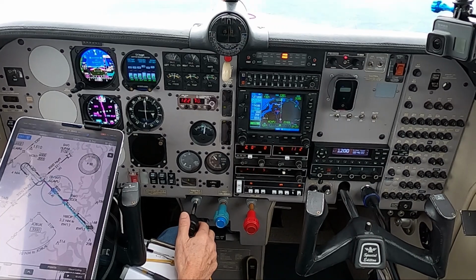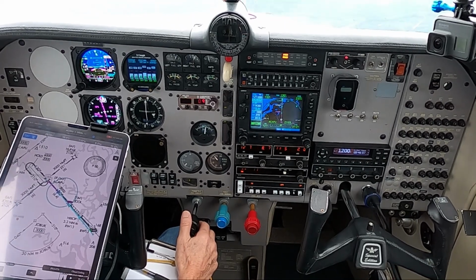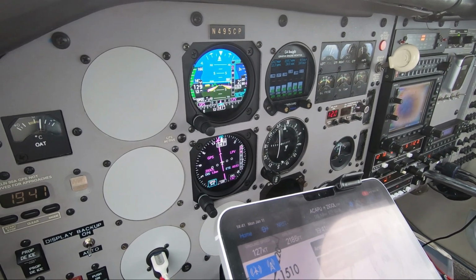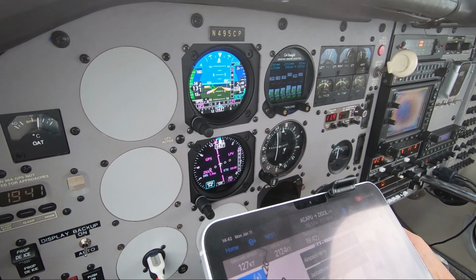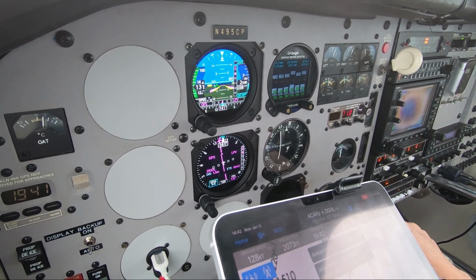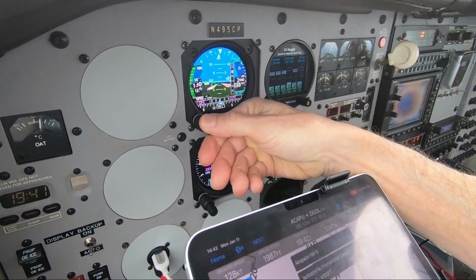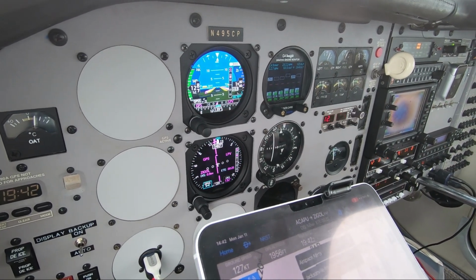Fernandina Beach traffic, 2495 Charlie Papa, 8 northwest. Practice RNAV 13 approach. We'll circle to land on 09 Fernandina, full stop. 2,200 feet. Coming rich. I want to have my configuration all set by the time I get to the final approach fix. 2,080. Press altitude. Put this to 3,000, which will be my hold altitude at Akapu. Minimums are set.